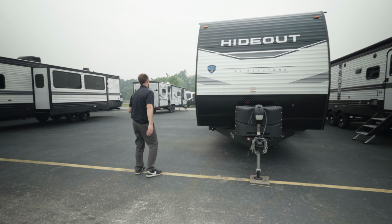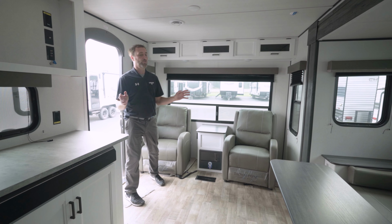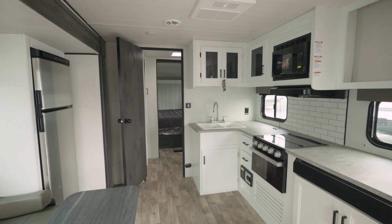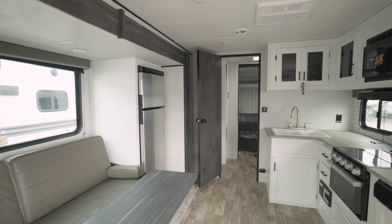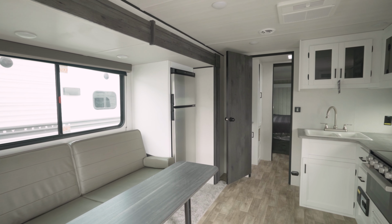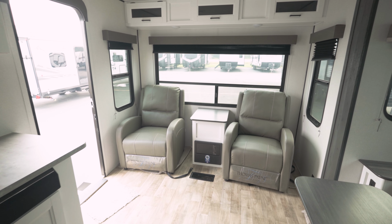Let's go check it out. Guys, this is an awesome couples coach with a very spacious floor plan. Towability on this, half ton's gonna do it easily. 6,000 pounds dry, and we're looking at 29 foot, 11 inches, tongue to bumper.